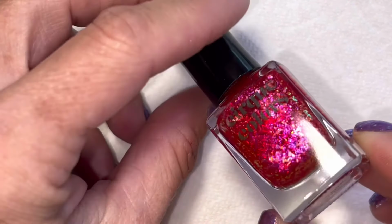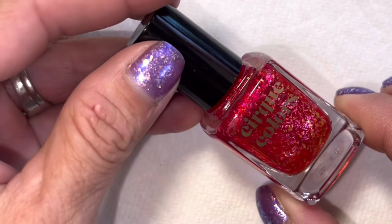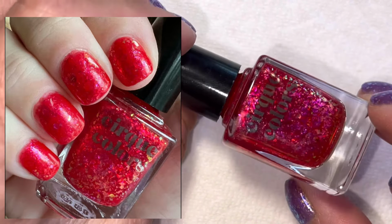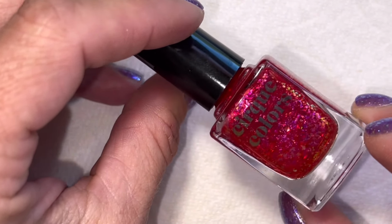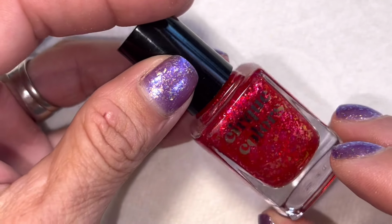My red pick for an indie is going to be this one from Cirque Colors, which is called Candy Apple. I've heard different things about Cirque Colors, whether it's boutique or indie, but I do believe it is an indie polish, I think is the last thing I heard. This is a red jelly with beautiful iridescent flakies that shift from magenta to peachy orange. Super pretty. I have worn this before and it's beautiful. I just love it. You can use it as a topper. It builds up on its own.